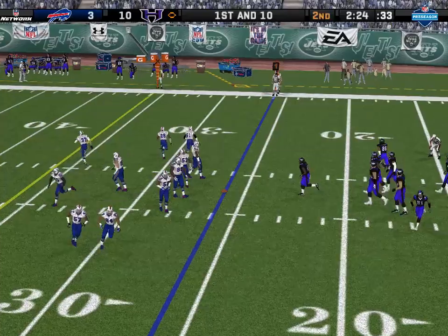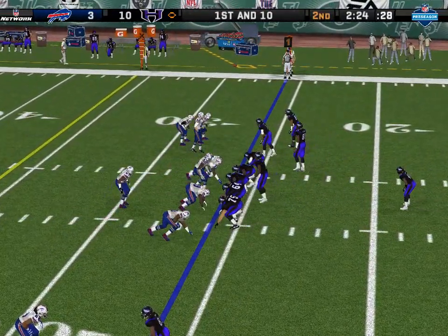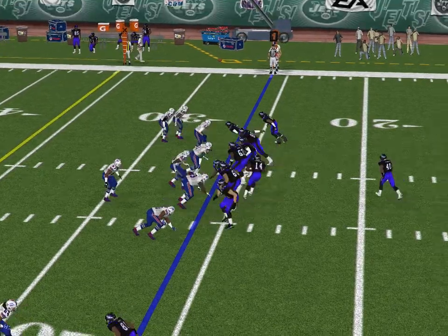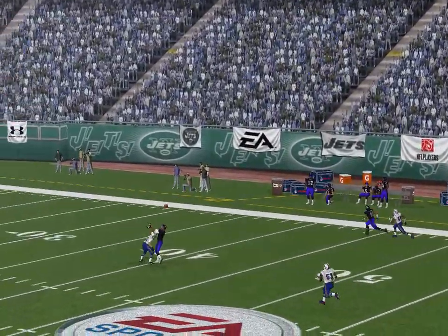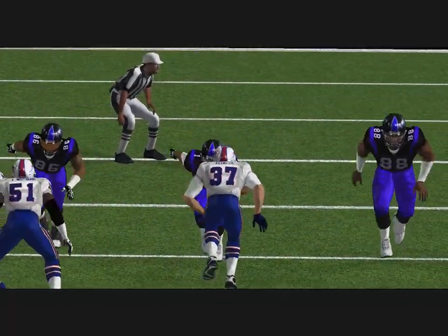Two-minute warning coming up. The drive starts at the 26-yard line. First and 10. Set. You gotta have it, D. One back. From the start. Looking for the long completion. He has it. Number 37 is there for the tackle at the 40.